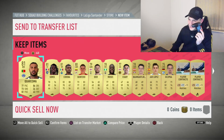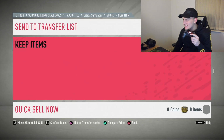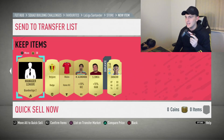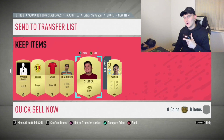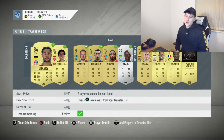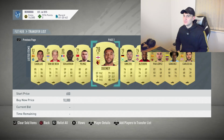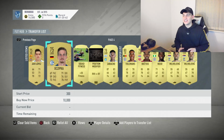I mean, we've got a bit of fodder in this pack, but to be honest with you guys, I'm probably going to have to sell all of it to make my coins back, and that's going to take me a while. So, 2 seconds, just whilst I list everything up. So, jumping over to the transfer list, some of our players have immediately started selling on, with Hector Bellerin and Gnabry. I've also got so many different cards up on the transfer list right now, so we should be making some very, very nice profit when all of these sell on.